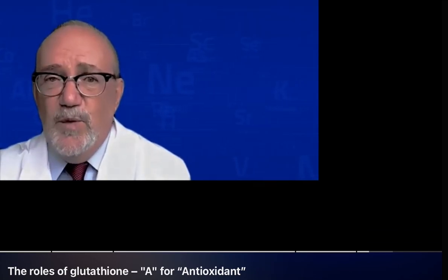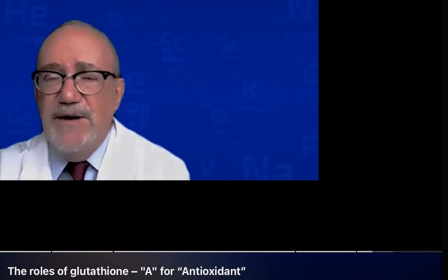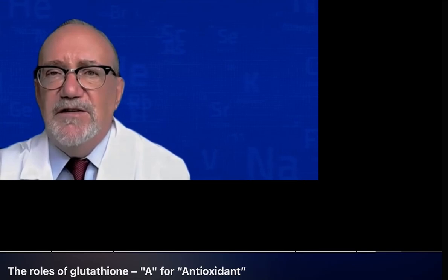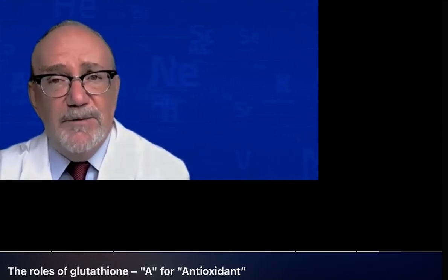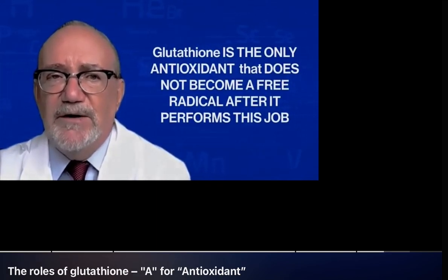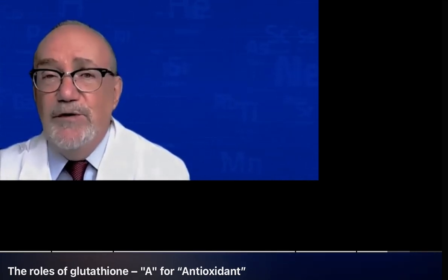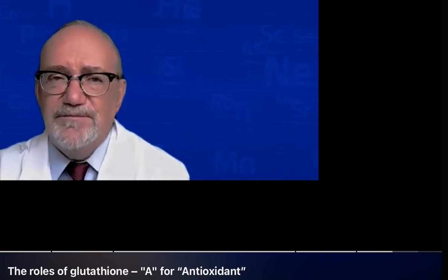Here's another reason why glutathione is called the master antioxidant. It's a little bit more technical, but absolutely fascinating. When other antioxidants neutralize a free radical, they themselves become a free radical. Glutathione is the only antioxidant that does not become a free radical after it performs its job. I bet most of you didn't know that. I'll put together another video showing how this actually happens, so stay tuned.